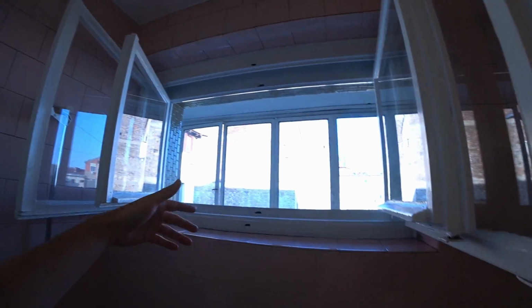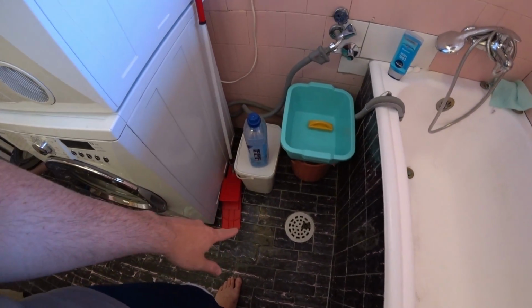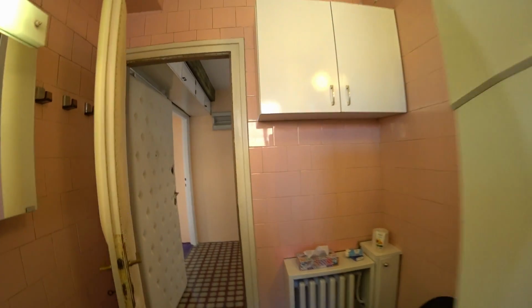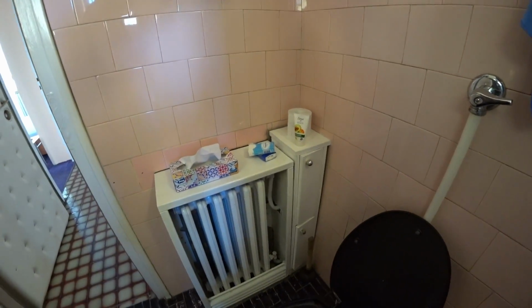And this opens to the terrace, like I said, so the steam can go out. And it has a floor drain, so I can just step out. I don't need a towel on the floor. It just drains in the drain. Perfect. And then it has a radiator, so it should be pretty warm in here in the winter time.